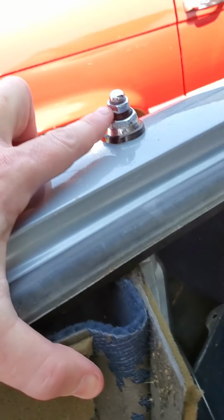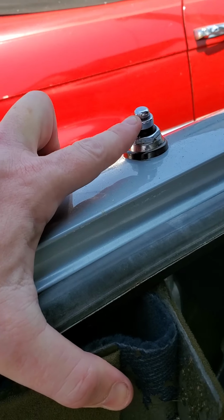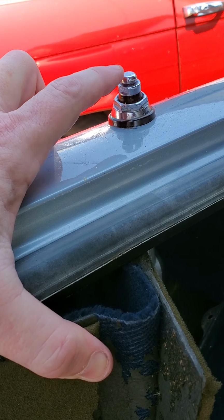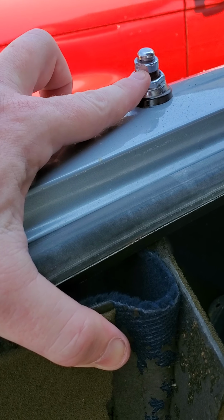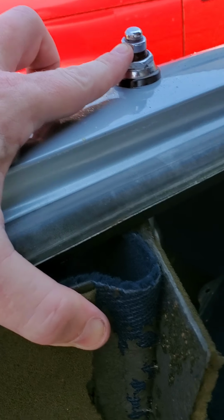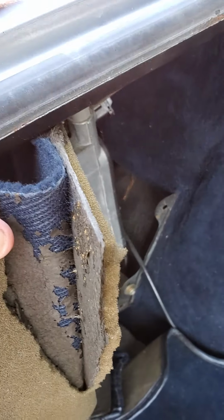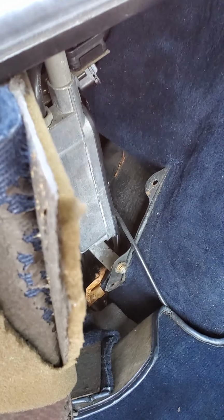You'll notice that the button is up, and if this were actually completely closed, this button would have descended below this nut. So the Hall effect switch that's inside this antenna kept drawing amperage because it thought that it had not completed its job. So I just unplugged it for the time being.